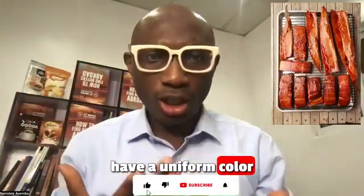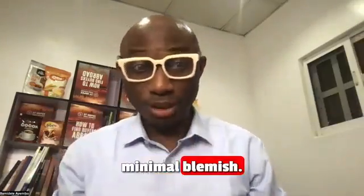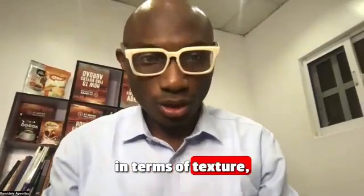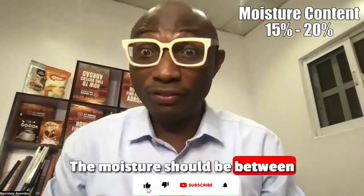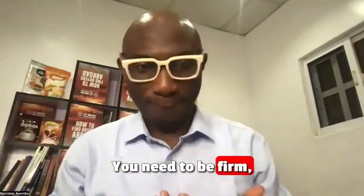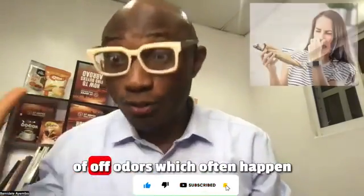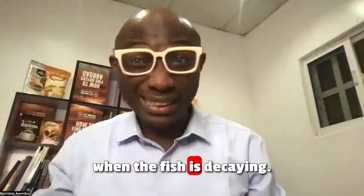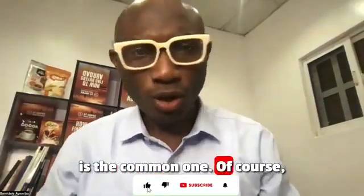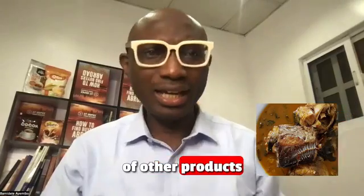Talking about the appearance, it should have a uniform color around the fish, a firm texture, and minimal blemish. In terms of texture, the moisture content is important. The moisture should be between 15 and 20%, and the fish needs to be very firm. It needs to have a pleasant, smoky aroma, and there must be an absence of off odors, which often happen when the fish is decaying. A rich smoky flavor is the common one. Of course, it serves as an appetizer, main course, and is used in sandwiches, in soup, and in a number of other products.